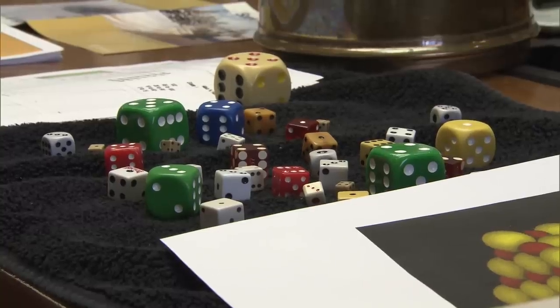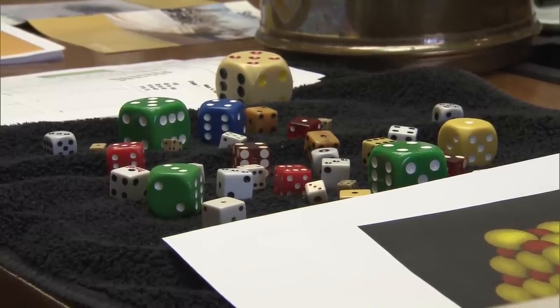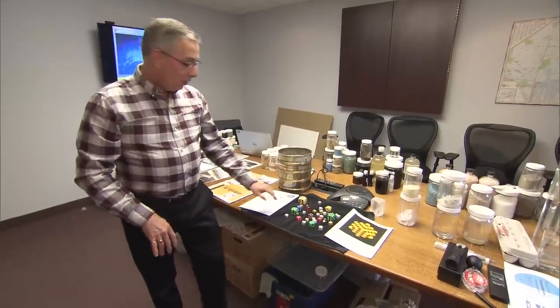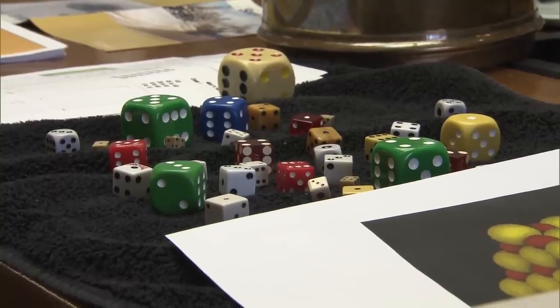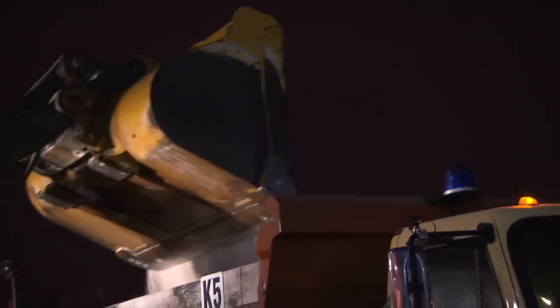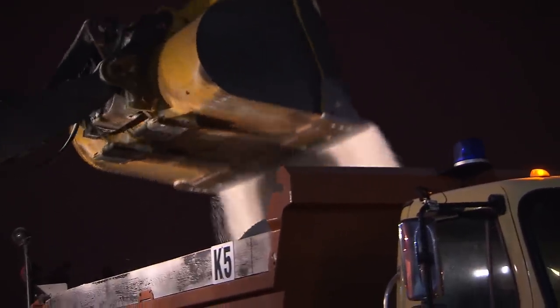So the dice are meant to represent that the small cubes will dissolve quick, forming a brine, creating a safe road. The larger particles will provide staying power while the storm continues. If the storm gets heavier, the salters step in.